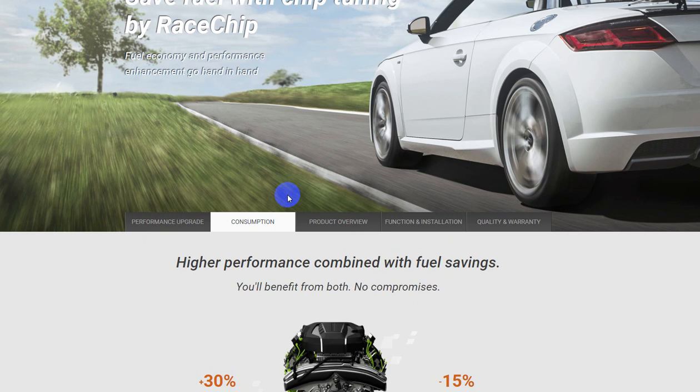Now, obviously, you can't have both at the same time. You can't demand more energy from the engine, i.e. accelerate faster, drive at a higher speed, and also improve your fuel economy. It's not possible. It's not a miracle device, a tuning box. Having said that, theoretically at least, you can have both things, but not at the same time.